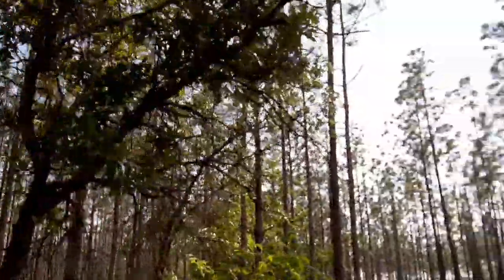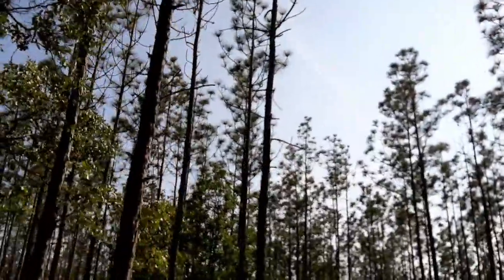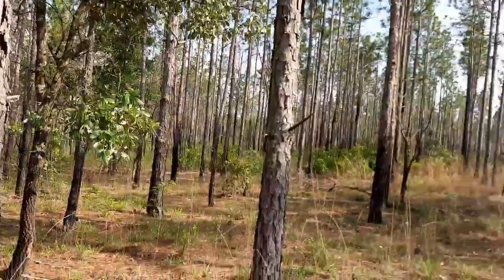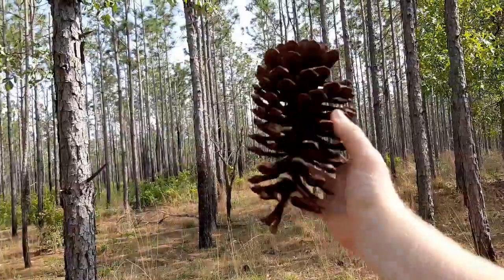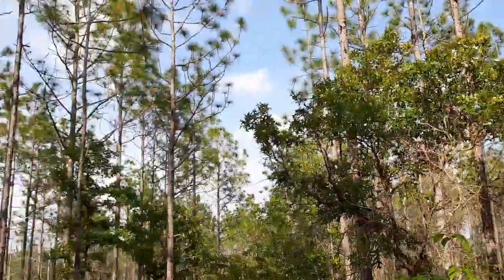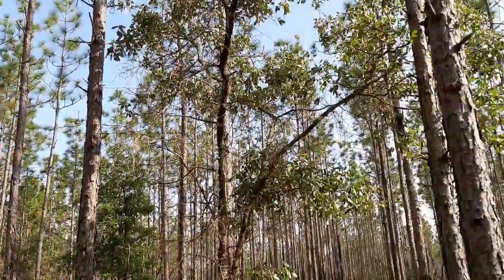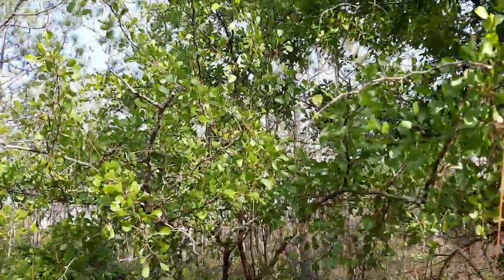Now, whenever we're talking about a longleaf pine tree, we're talking about needles approximately 1 foot long. We're talking about a cone, usually maybe 8 to 10 inches long. And we're talking about the species that dominated the southeast prior to European settlers and the deforestation of North America. Another species adapted to these xeric conditions includes the hawthorn.